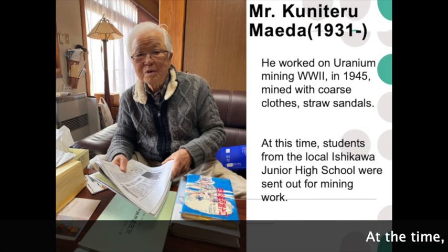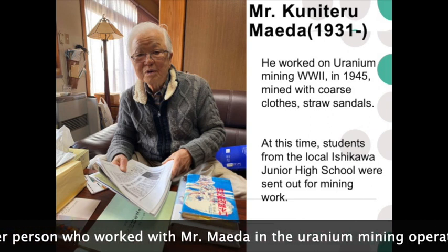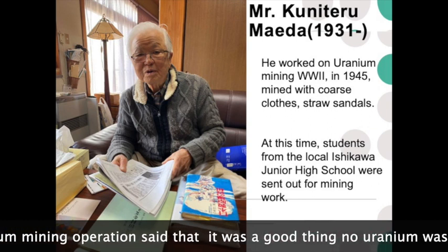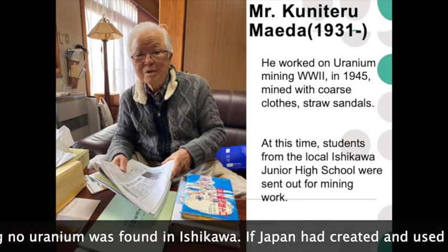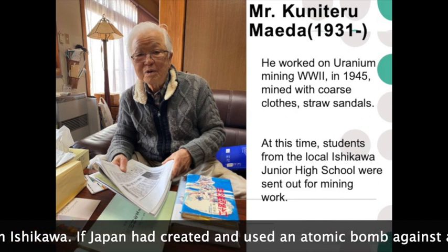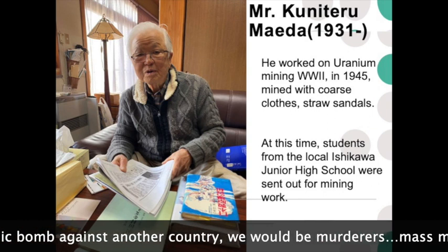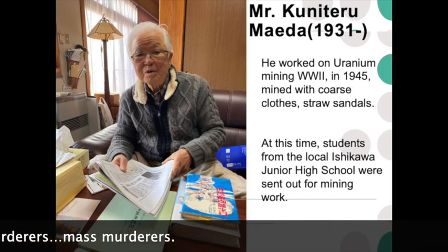At the time, another person who worked with Mr. Maeda in the uranium mining operation said that it was a good thing. No uranium was found in Ishikawa town, because if Japan had created and used an atomic bomb on another country, we would have been murderers, mass murderers.